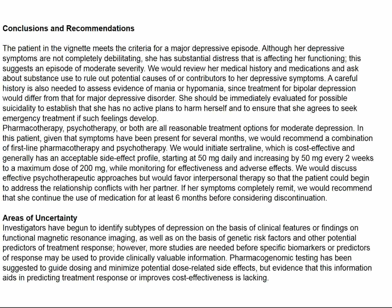So this is certainly an important topic, and the expert here feels that psychotherapy should be applied, but also recommends a drug therapy for this treatment.